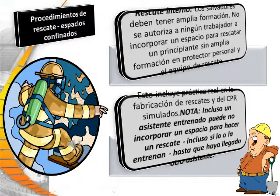In-house rescue. Rescuers must have extensive training that is documented. No worker is authorized to enter a space to rescue an entrant without extensive training in personal protective and rescue equipment. This includes actual practice in making simulated rescues and CPR. Even a trained attendant may not enter a space to make a rescue until another attendant has arrived.